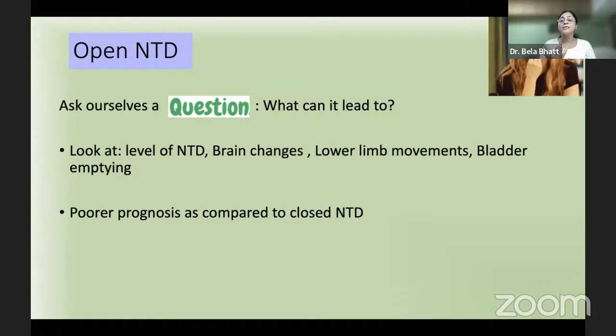Lower limb movements, if they are affected, and bladder and bowel function, if affected, then it is going to be a poorer prognosis, right? In general, open neural tube defect will have a poorer prognosis as compared to closed neural tube defect. Now, what do we mean by brain changes?